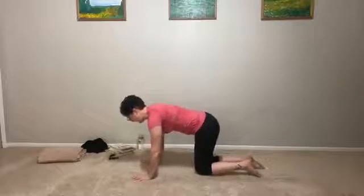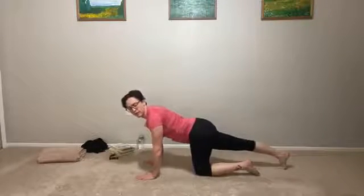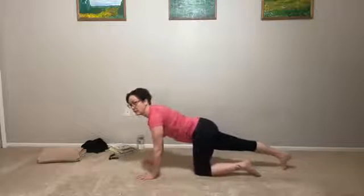Neutral spine, table pose. Left leg out. And again, just pulse this leg. We want to wake up the back of our leg. Nice deep breaths here.